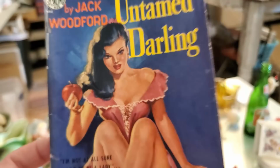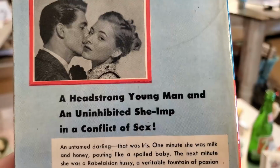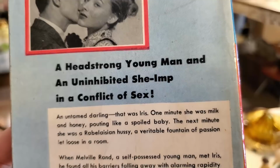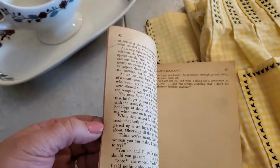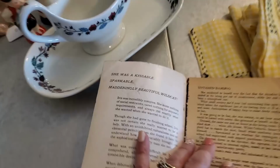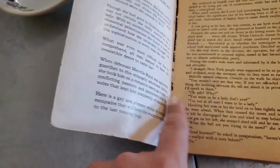Okay. On the back, we've got a headstrong young man and an uninhibited she-imp in a conflict of sex. Well, this is a saucy, mixed saucy book. And let's look, shall we, at the copyright date on this. She was kissable, spankable, maddeningly beautiful wildcat. Now, uh-oh. Unfortunately, the first couple pages, it starts on page 37. Well, that's unfortunate.